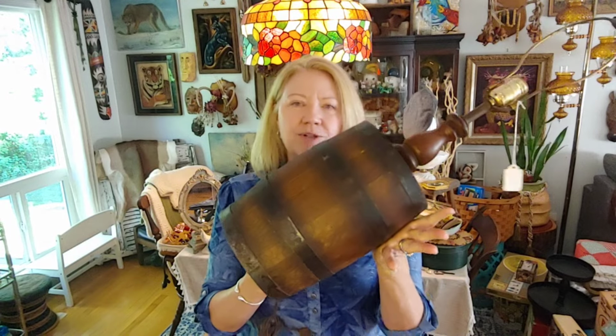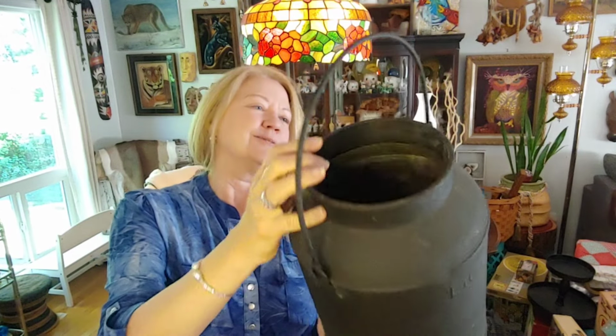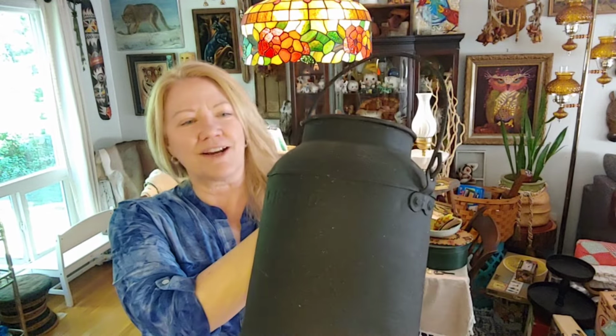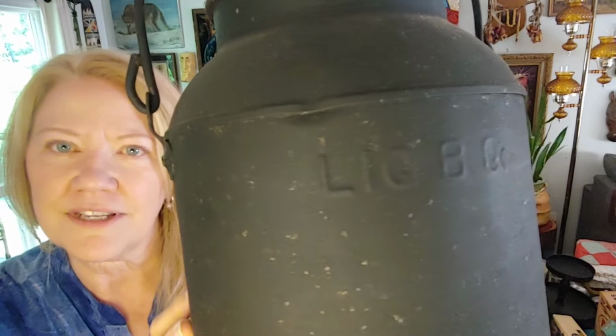I wanted to show them to you because I want to get them downstairs and stored away until we find those shades. And talking about country decor or rustic decor, this I really thought was cool. This is like a mini milk jug. It does have some lettering on it, as you can see right there.